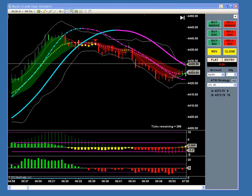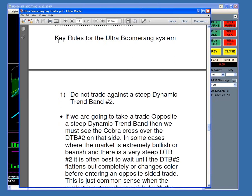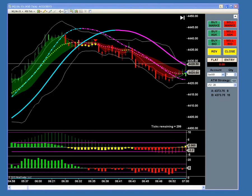Anyway, thank you very much again for joining with us today. I'm going to show you some very simple things today. I do have a set of rules. It's a PDF for Boomerang. And this is just one part of it here, key rules for Ultra Boomerang. I'll go over that today. And I can mail or email you a copy of this if you want. And it's still all very valid. I've made one simple modification.